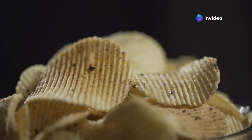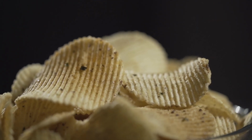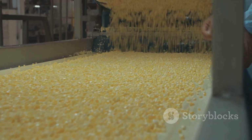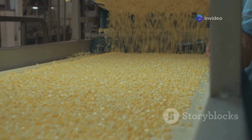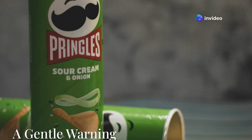Whether it's classic original, zesty sour cream and onion, or fiery hot and spicy, the seasoning is applied evenly to coat every chip. A final quality check under the watchful eyes of inspectors ensures any broken or imperfect chips are removed before the perfect ones are sent off to be stacked and canned.